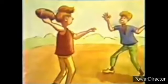Now, there are lots of good things to throw: footballs, baseballs, basketballs. But these young boys have thrown rocks and hit a train window and hurt this boy and girl's mother and dad. They've been injured by the careless actions of a couple of guys who probably will be arrested. How would you have liked it if it had been your mother and dad who had been hurt?